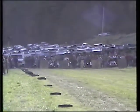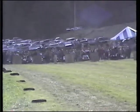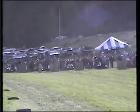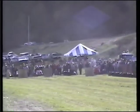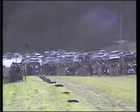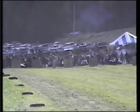We got a 4 sled heat now. What do we got? 3 heats? They only give him 4 sleds? 4 sleds. How many we got? I gotta give him one more. Number 99 is gonna go up too. How many heats we got?